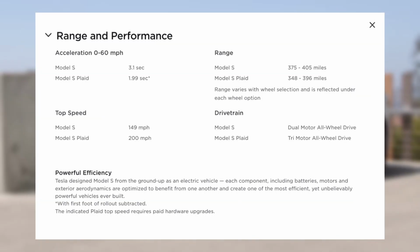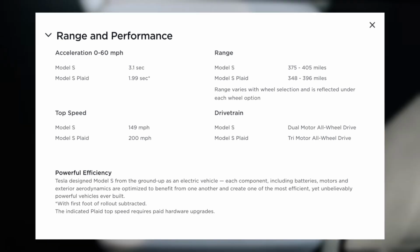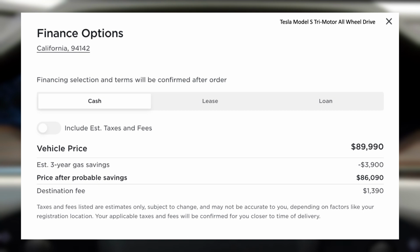The Tesla Model S is available in two trims, the dual motor all-wheel drive and the tri-motor all-wheel drive, the Model S Plaid. The dual motor all-wheel drive is priced at $74,990 and the tri-motor all-wheel drive is priced at $89,990.